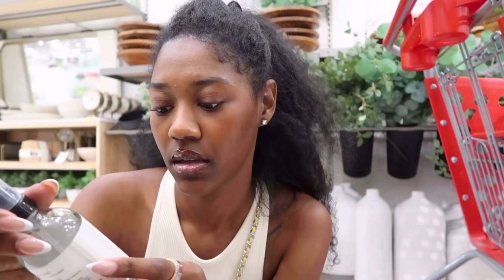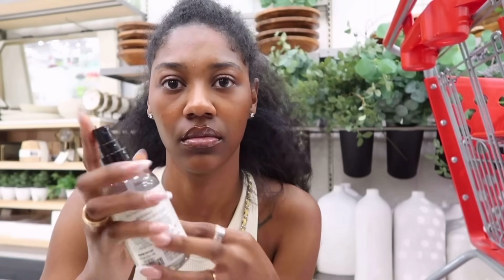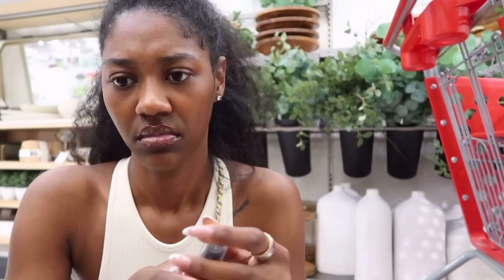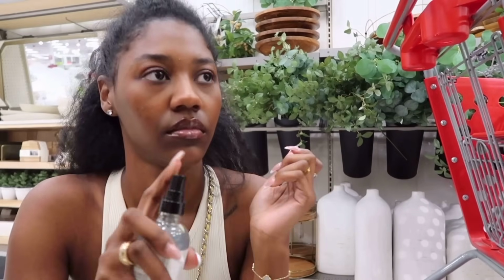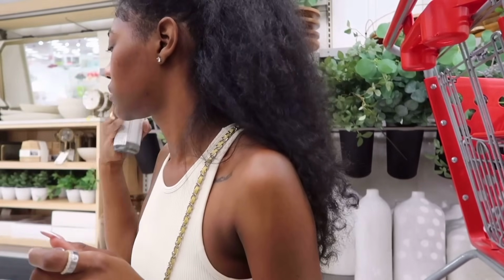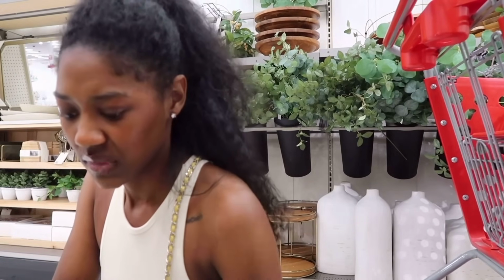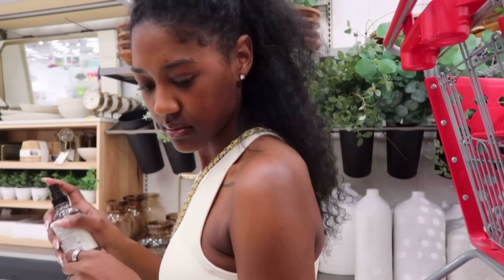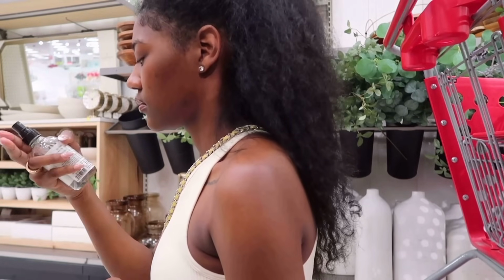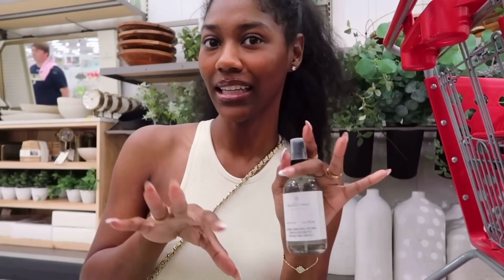I'm in Target now and I just ran into these room sprays, which I feel like should be good. I need something to go in the bathroom. Smells like grass. That just smells like perfume. I really want it to just be a clean type of scent.